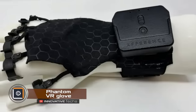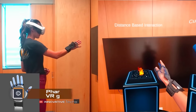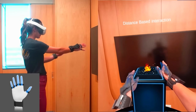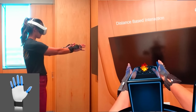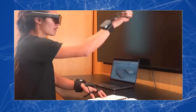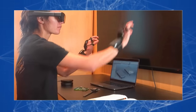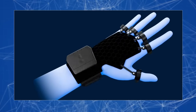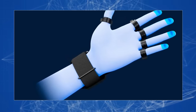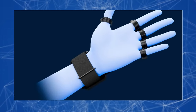Afference, a startup, has developed the Phantom Virtual Reality Gloves, providing hands-free tactile sensations while playing computer games. The gloves connect via Bluetooth to a PC, gaming console, or smartphone. Each finger wears a special ring connected to a single module on the outside. When the user touches objects in the virtual world with their finger, the ring reacts, reproducing sensations identical to those felt in the real world.